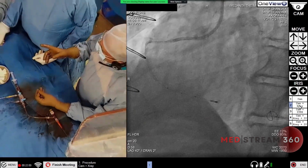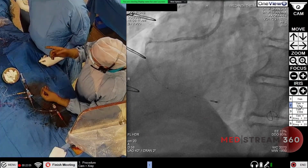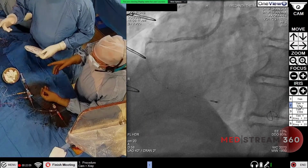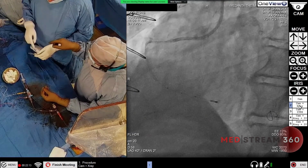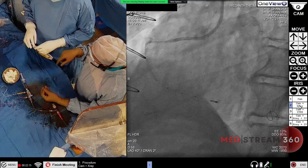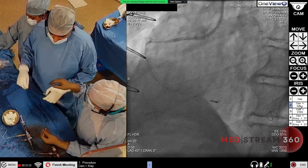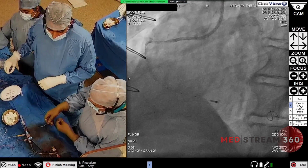So we are taking a 3.5 by 26. Why do you want to take a 3.5 by 26 and why Onyx? So distally, as the vessel is around 3.5, the lumen area on the IVUS is better, and this Onyx will go up to 4.5 and 5. And the side branch protection in this is very good, as we have seen in our experience. So this is an open cell design.